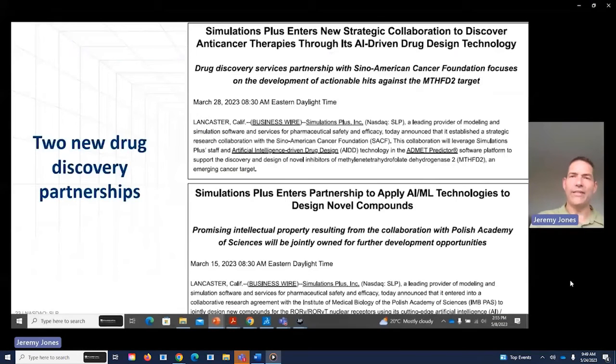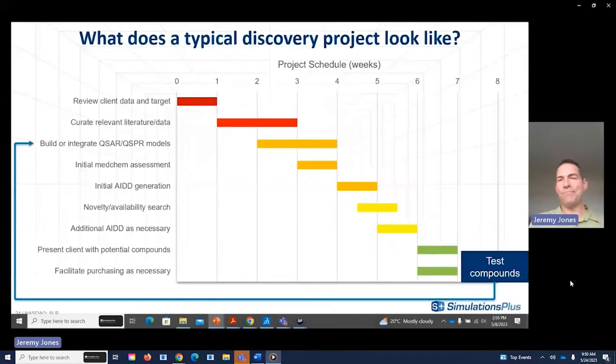One with Sino-American Cancer Foundation to work for inhibitors of the MTHFD2 protein, and another with the Polish Academy of Sciences, a researcher there, to work on another nuclear receptor looking for ROR gamma ligands. So we're excited that these projects are underway, and we're excited to see the results and how well our predictions bear out.